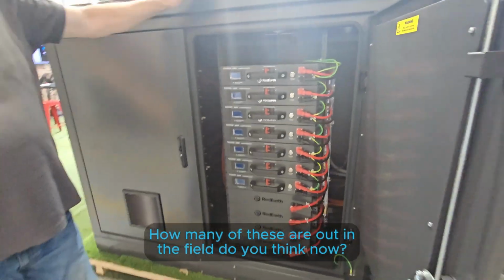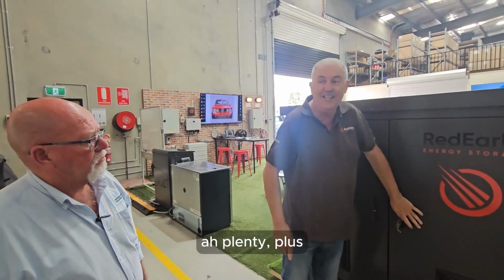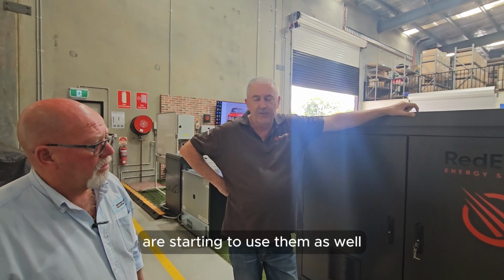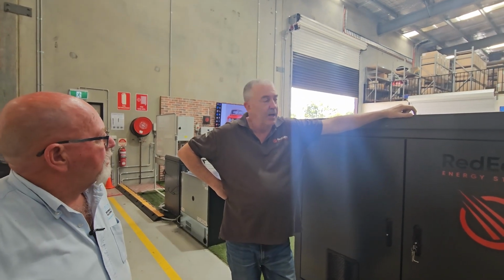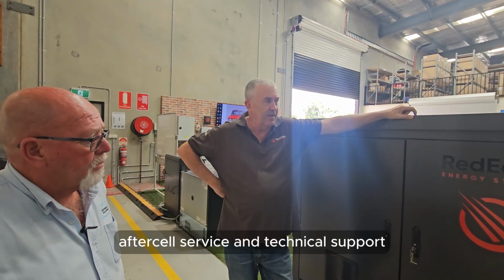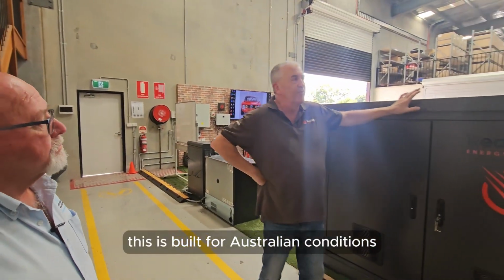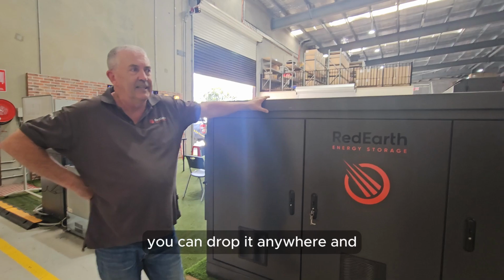How many of these are out in the field, do you think, now? Plenty. We've got them up in Papua New Guinea with the Australian Defence Force. We find that more and more large residential properties are starting to use them as well. Why did the ADF pick RedEarth? It's Australian made, it's rock solid, and we've got excellent after sales service and technical support. I can vouch for that. This is built for Australian conditions, so you can see it's a serious piece of kit. You can drop it anywhere, and it's going to work.